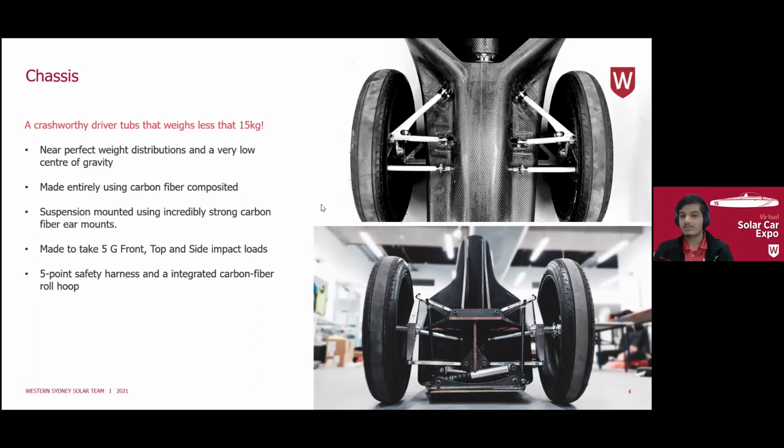All glue joints within the chassis are made using an aerospace-grade adhesive called Sparbond. The final chassis tub alone weighs just 15 kilos, and we think this was a pretty incredible achievement. When we first measured the chassis, we really did think that we had one very competitive car on our hands.